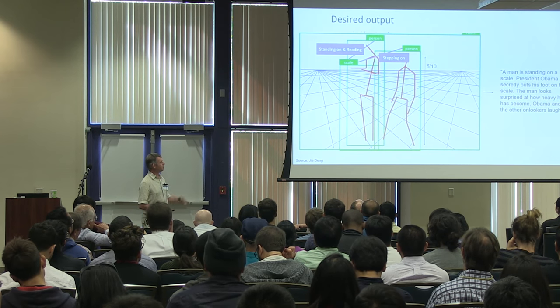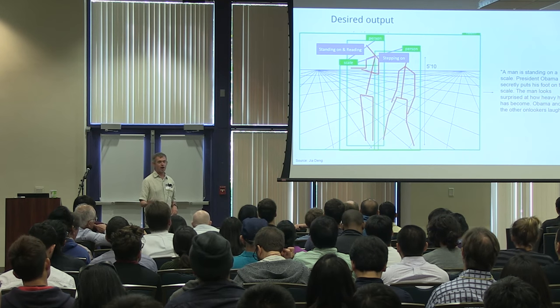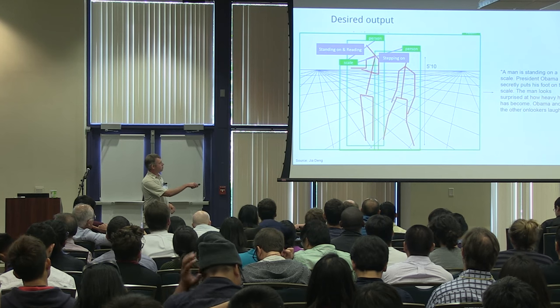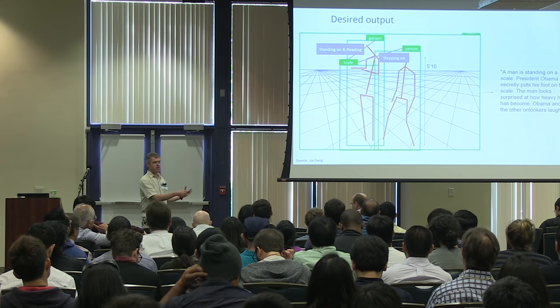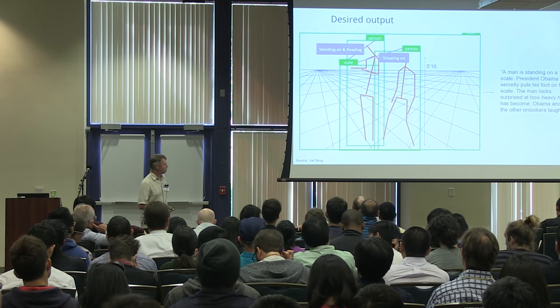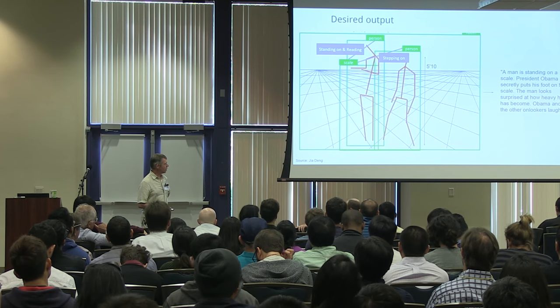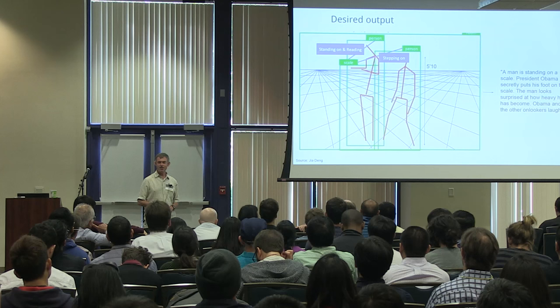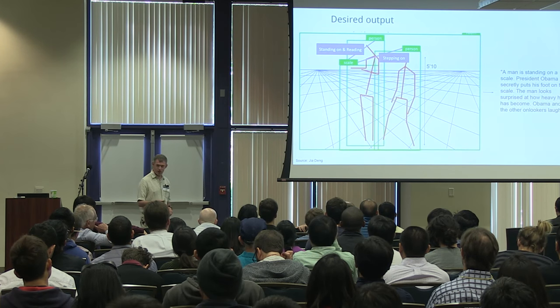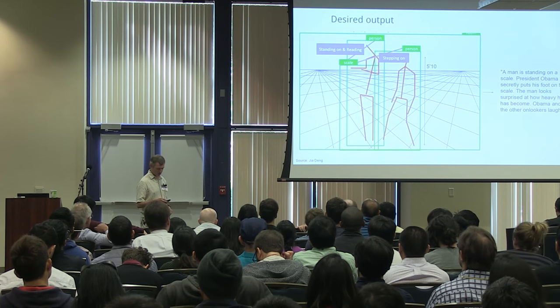This is the kind of detailed representation we would like, which can power all kinds of applications, like robotics, or maybe even creating a set of sentences to summarize the scene in a way that really captures the essence. And that could be useful, say, for blind people. Okay, so this is where we'd like to be. So today I'm going to tell you about a few steps we're taking to get towards this goal.